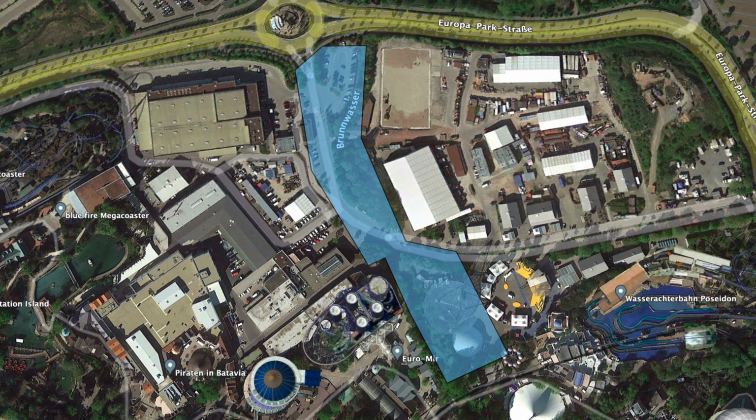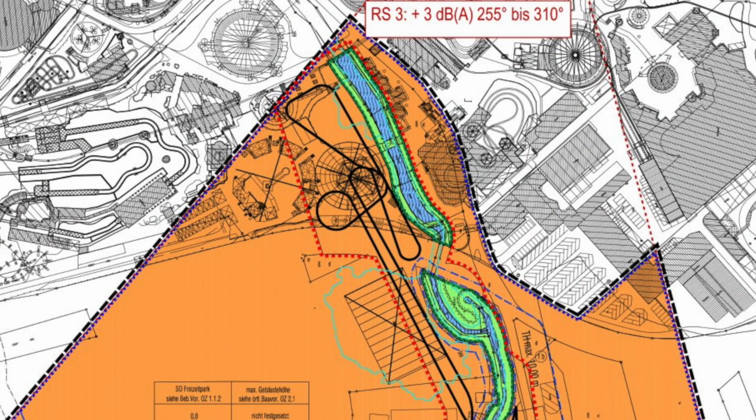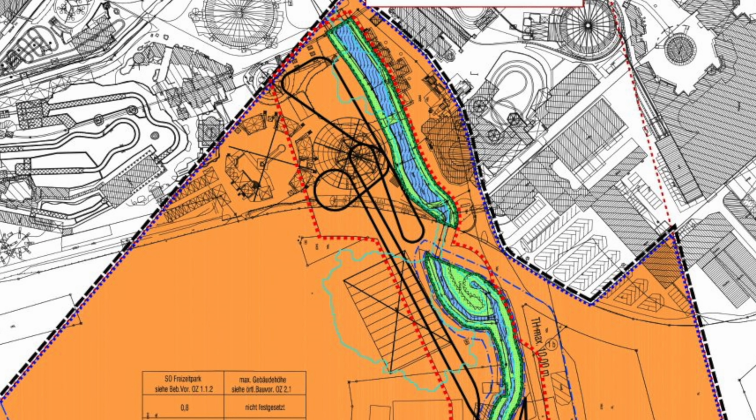But this is a pretty tight space to fit in a new roller coaster, and what's cool is construction has already started on it. The planned opening is for 2023. So looking at this, what sort of elements can we expect?